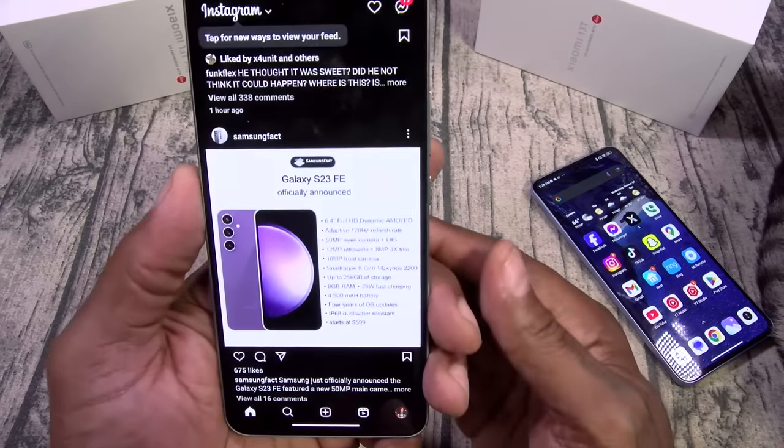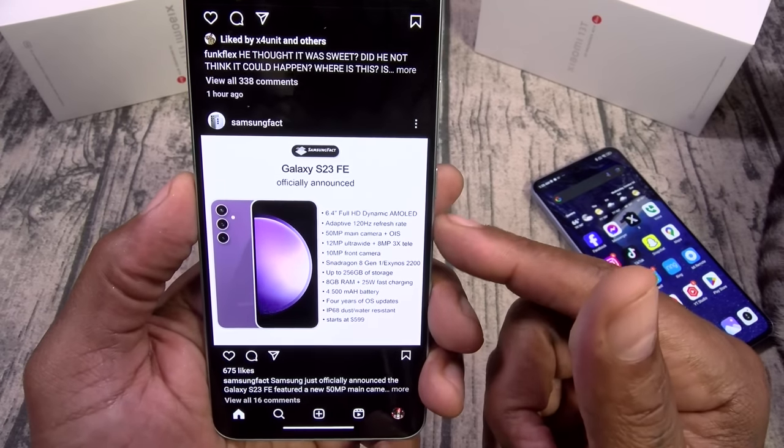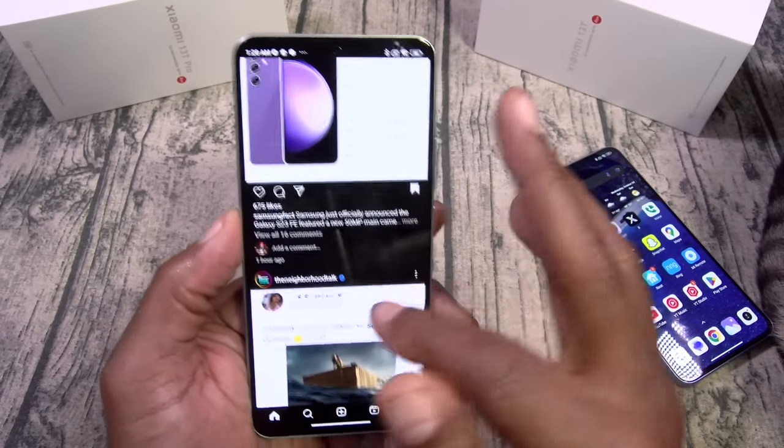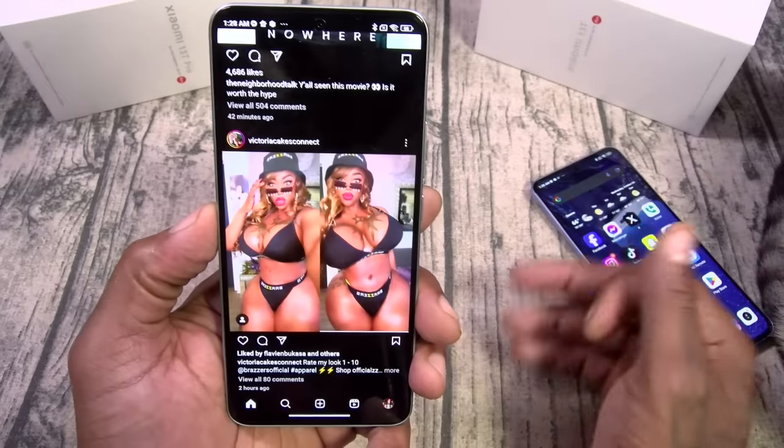Help the bear. All right, so we got the Galaxy S23 Fan Edition coming out. Let's see, 6.4-inch display. Let me get in and save that. I'll read that later, even though I'm acting like I ain't got a review unit already. Okay, here we go.